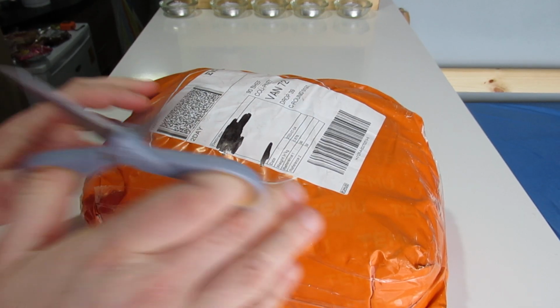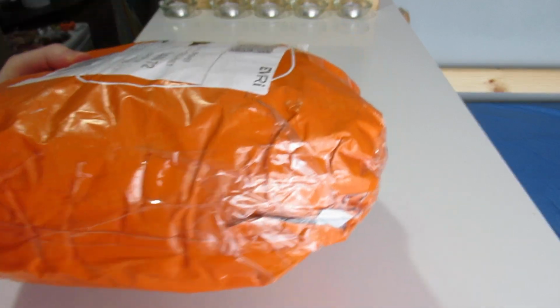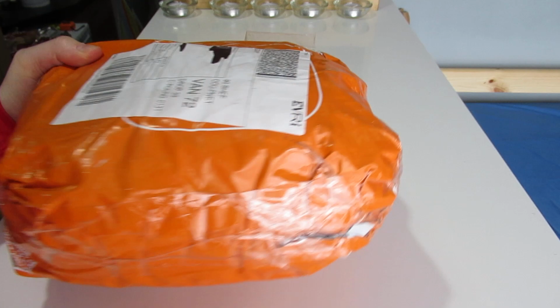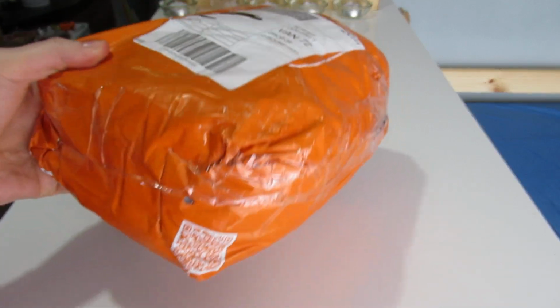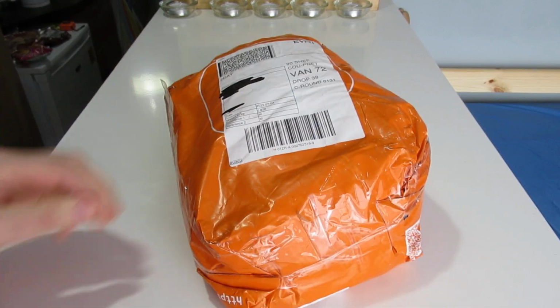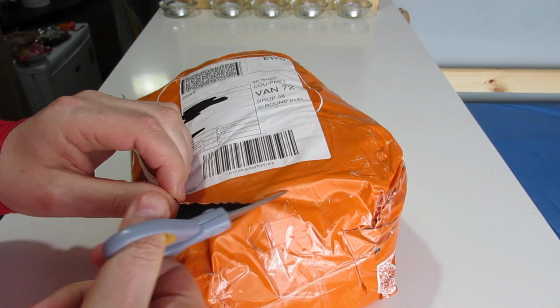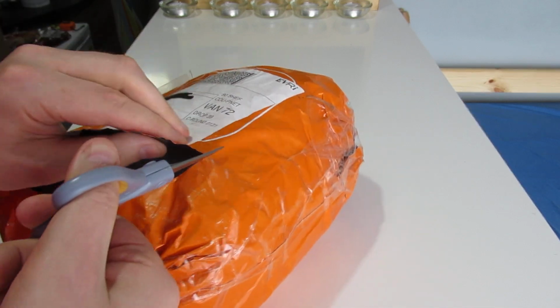I ordered some other bits and bobs, but I don't think they're in here. I'm not really happy with the way this bag is packaged as well. I bet you everything in there is creased. Let's see what they sent me. Is it remotely like what I ordered?